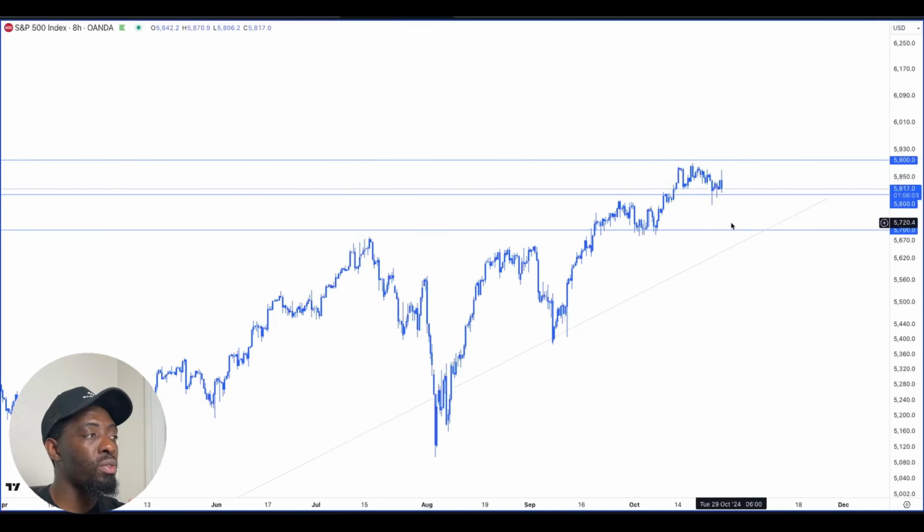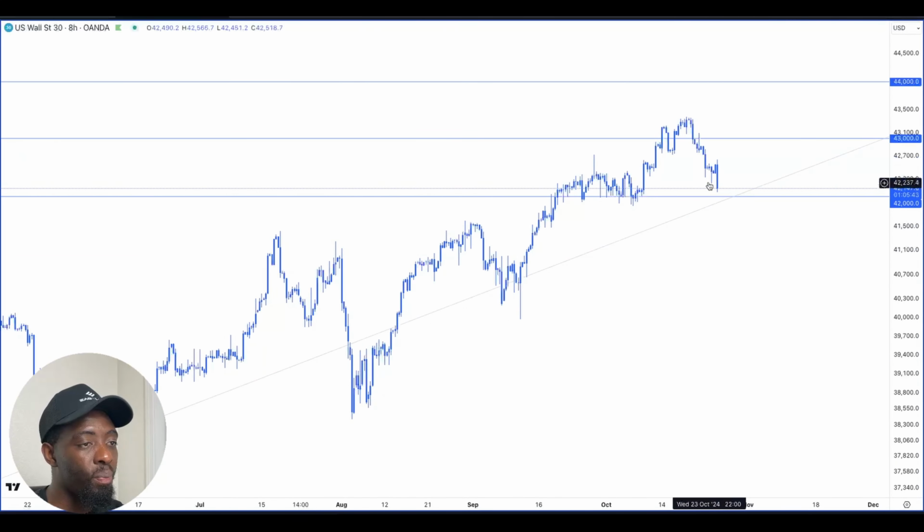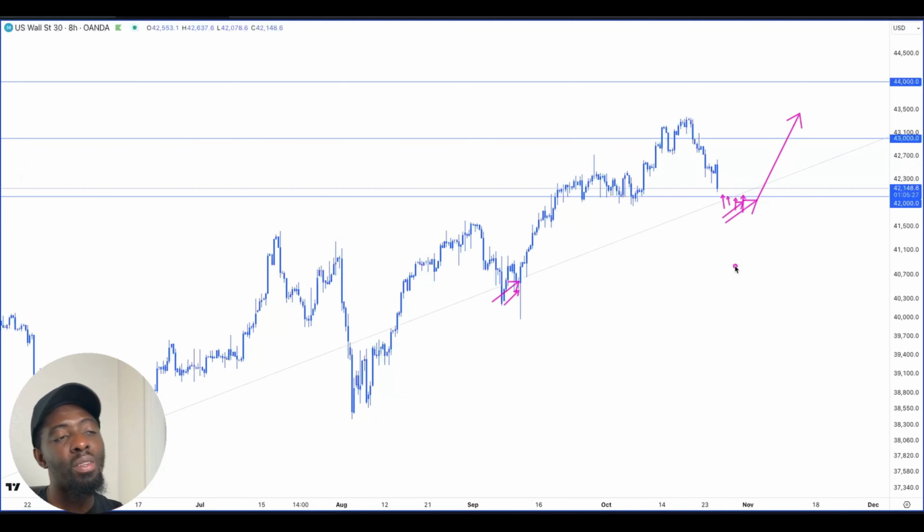On the S&P 500, pay attention to the 8-hour time frame. You should get prices pulling back. You see an attempt like this. On NAS100 as well, you should expect prices to pull back to an area like 20,000, and you see prices moving all the way to 21,000. And on US30, prices are really close to this area already, close to 42,000. So we wait for the reaction around this area of 42,000. If you see this inability, just look what happened right here. You see the inability here. You should see prices taking off to the upside. That's a possibility as well.